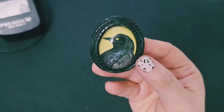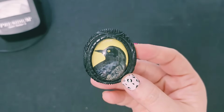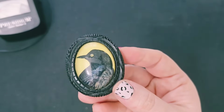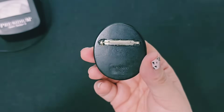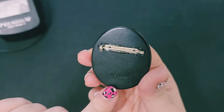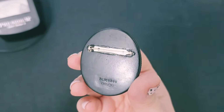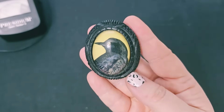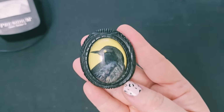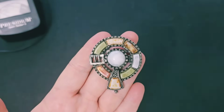First, we have this gorgeous raven brooch. I thought this was so cool. I had to have it. You've got the black inset here, and you've got your pin back here. This is by Hotcakes Design. And when I looked it up, y'all, I was surprised at the comps on these. I am going to be asking $12 for the Hotcakes Raven brooch. $12.